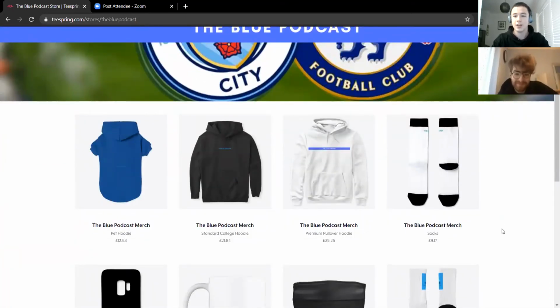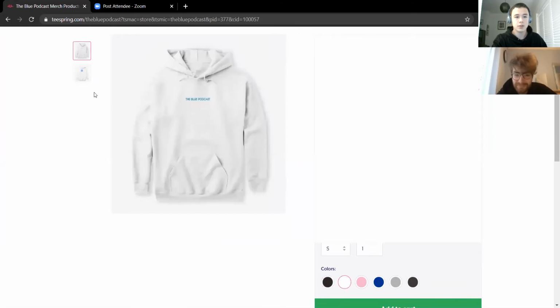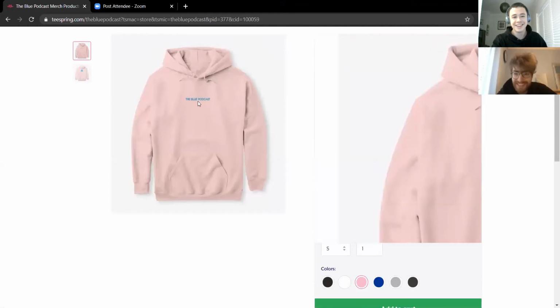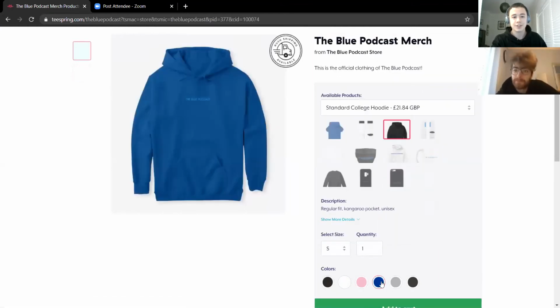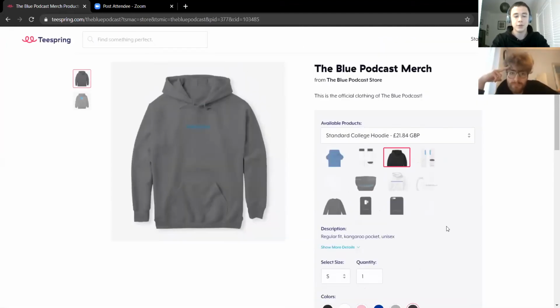We got the dog hoodie for any pets out there that want to wear our merch. Obviously, me and Ben have got two dogs, so we want to get them in there at some point. So that's the hoodie here that we're currently wearing. We've got lots of different colors. It comes in black, white with the logo on the back, what we call off pink, a darker blue, a light grey, and then a dark grey. So that's for anyone that wants a hoodie.